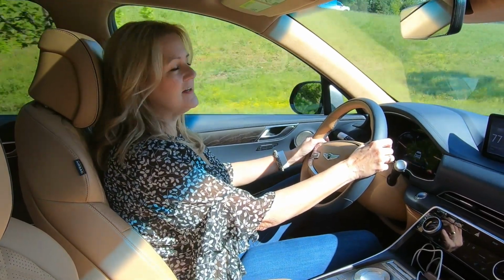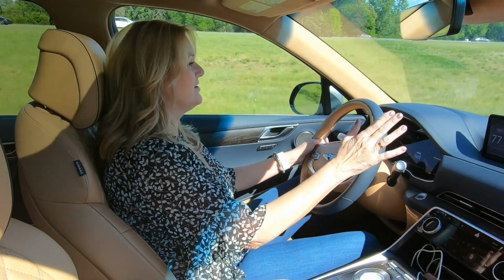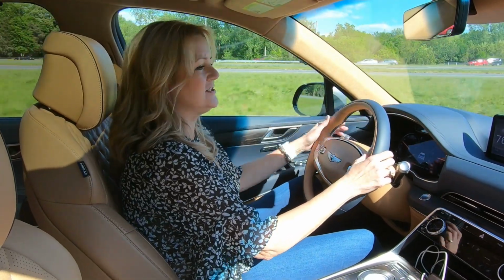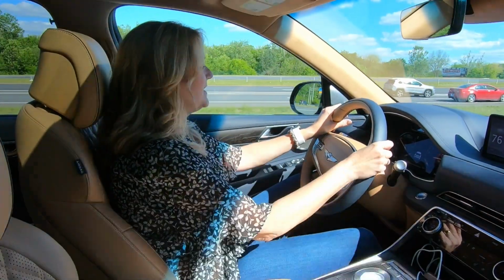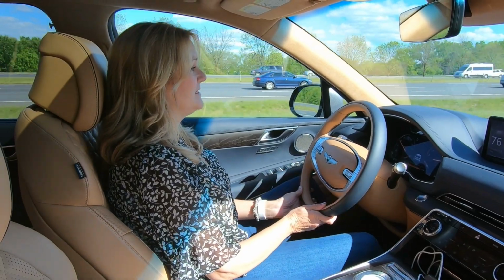are the interior finishes. The finishes are really nice. The quilted leather, not only on the seats, but also on these side panels down here. Everything is finished in leather all the way up to where the window meets the dashboard. And you have this really beautiful two-tone leather trimmed steering wheel.